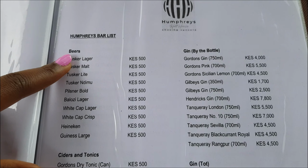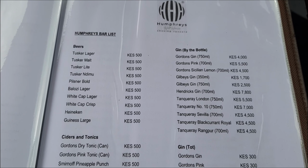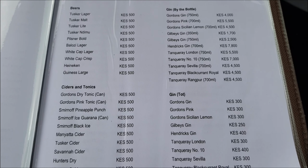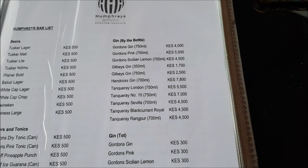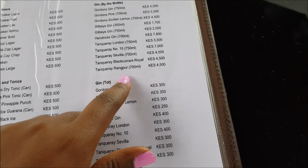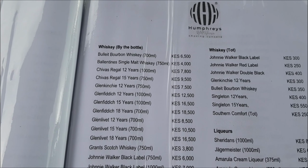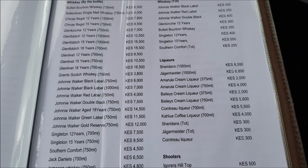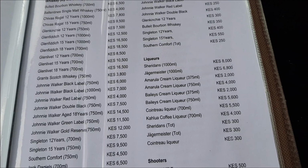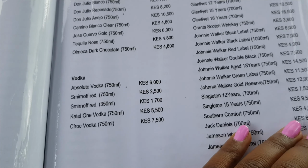They also have a bar list over here. Beers, gin, ciders, gin for alcoholics, and they're ranging for like 500. I think these are shots, if I'm not wrong, going for 500. And then they have the full bottle, but the gin shots are here. So yeah, they also have the whiskeys. I'm just trying to give you guys an overview of what they have so that you know what you'll be spending when you come here. Shooters, they also have rum, tequila, vodka, whiskey.